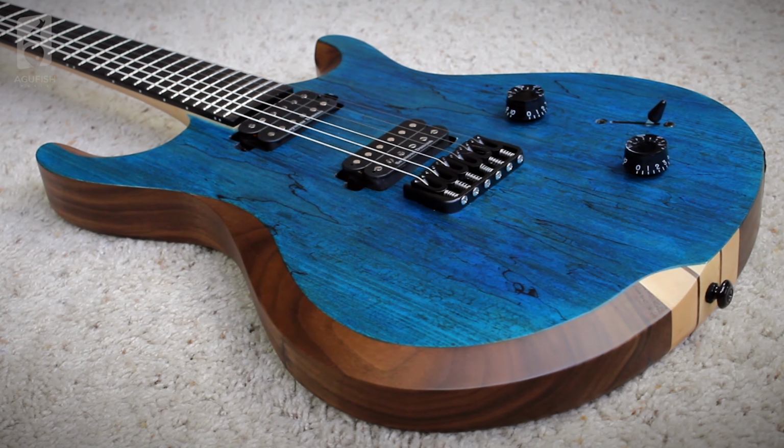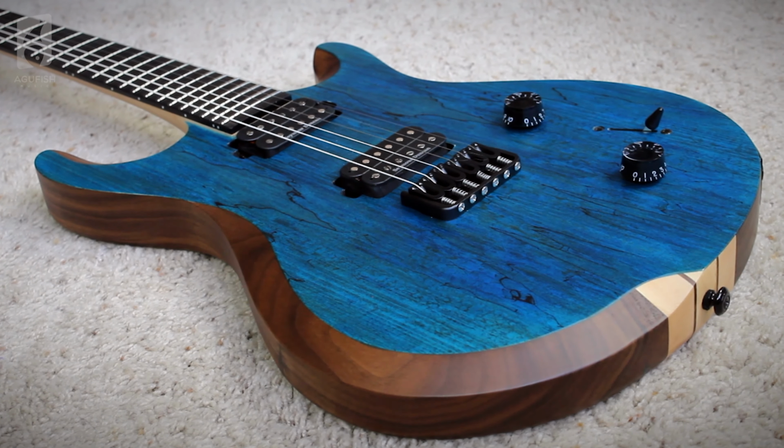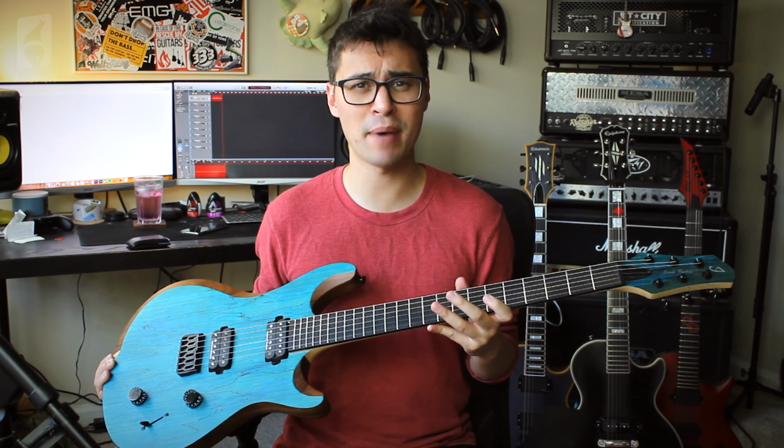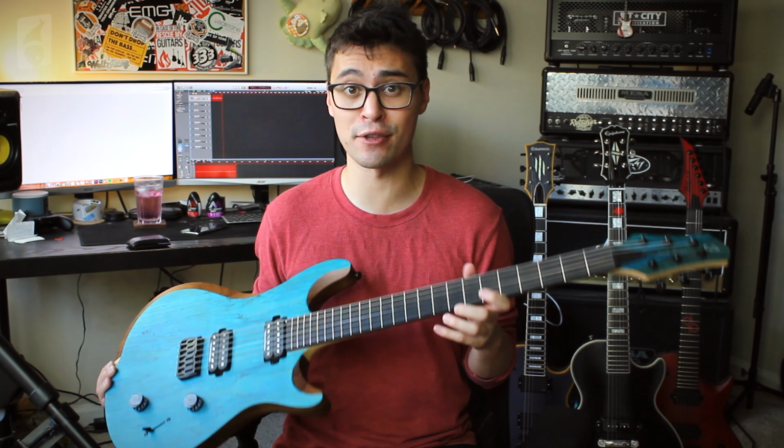Now, from the spec sheet, this isn't a guitar that I would normally pick up, but it just looks so good, and I had to get it on the channel. I've been teasing it in the background for far too long, so without further ado, let's take a closer look.